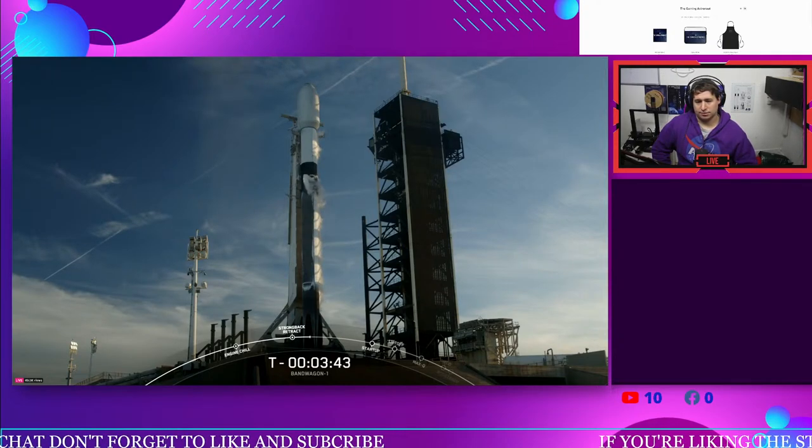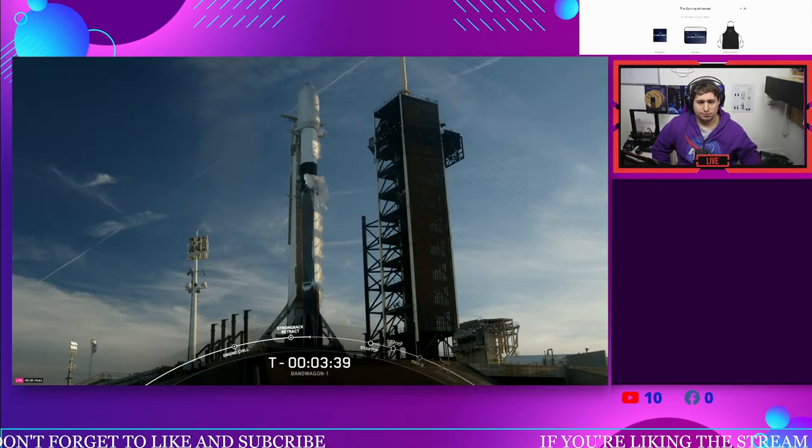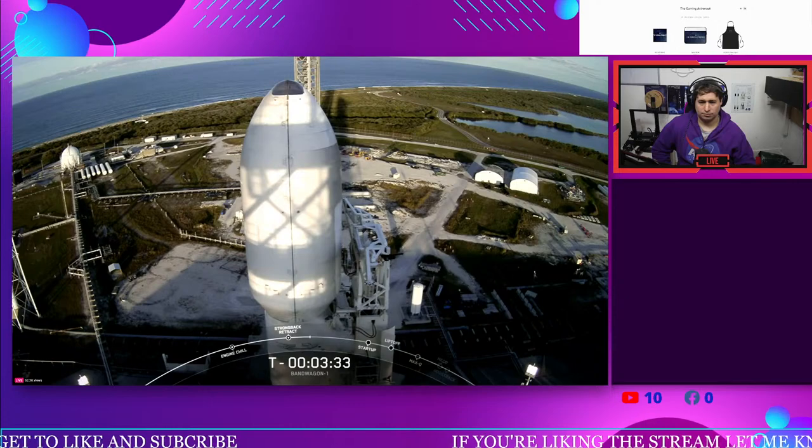Right, next we are milestone. Callouts here for propellant loading on both the first and second stages. Falcon 9 uses liquid oxygen as our oxidizer.